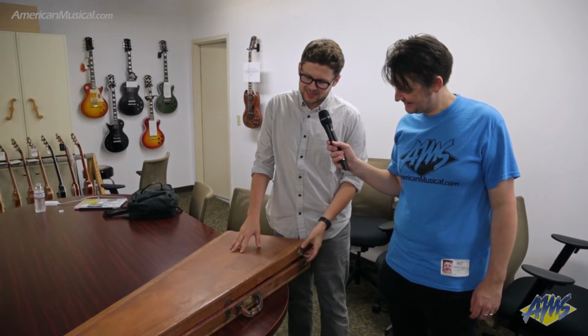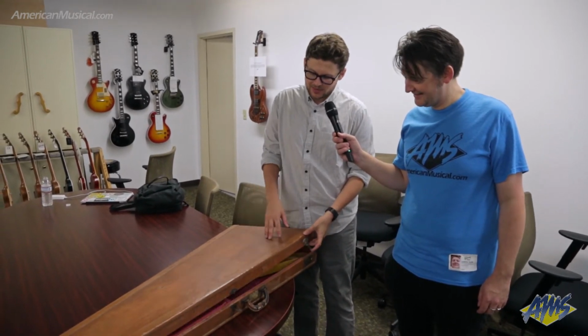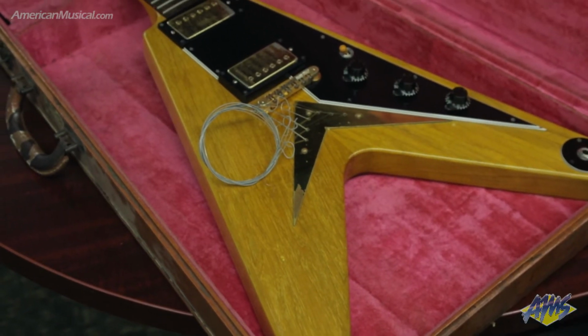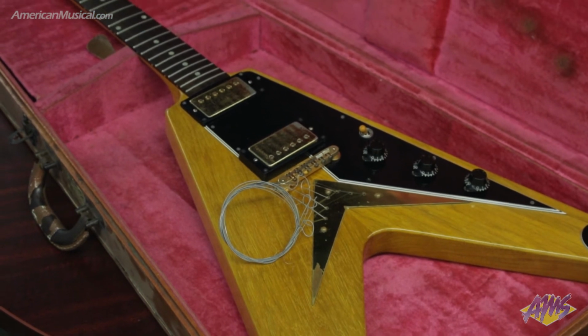All right, here's another one for you. This case is worth more than a really, really nice car. So this case, when you see it, you kind of stop in your tracks because you can guess what's inside of it. This is an original 1958 Flying V. So there were 81 made in 1958.